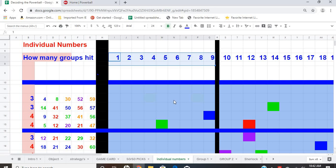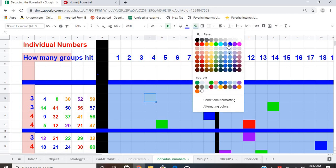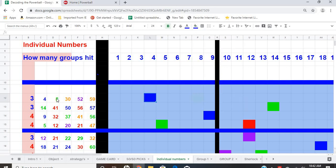Okay, so what I'm going to do is update this so you can see that the 4 and the 8 came up. So I'm going to follow this column until I find the 4, and I'm going to make this square blue because the 4 is blue. Same with the 8. I'm going to make this green because the 8 is green.